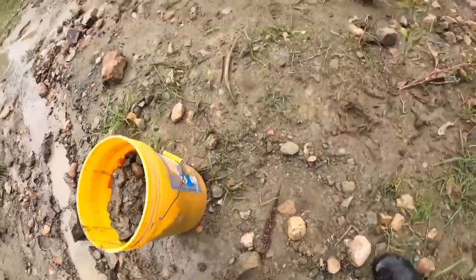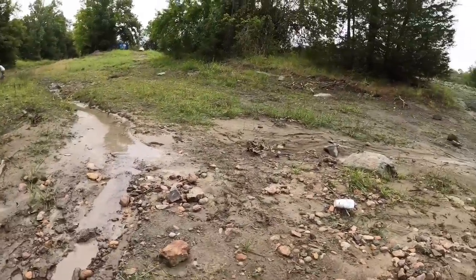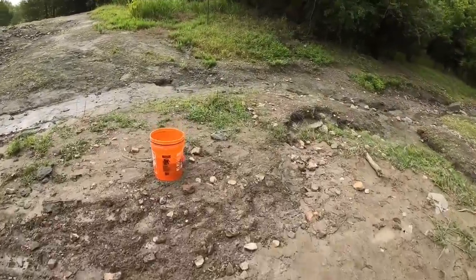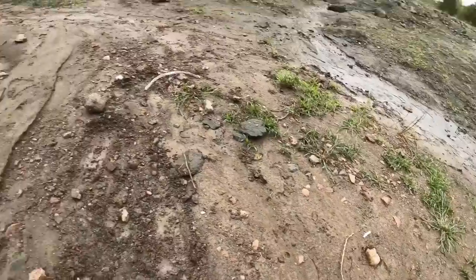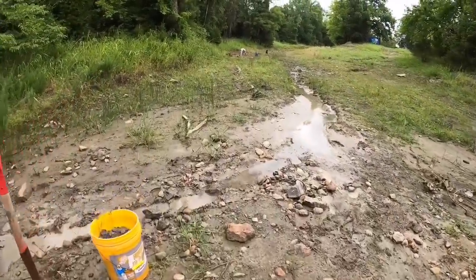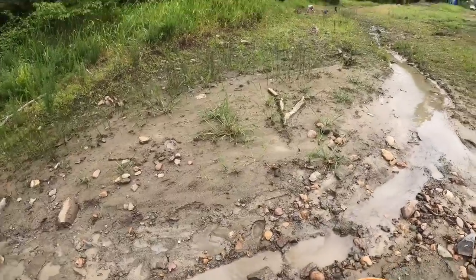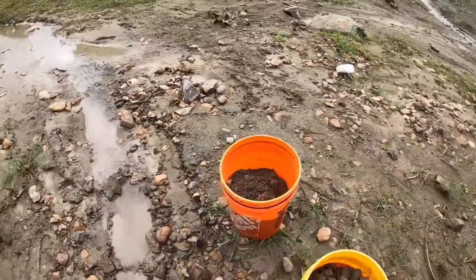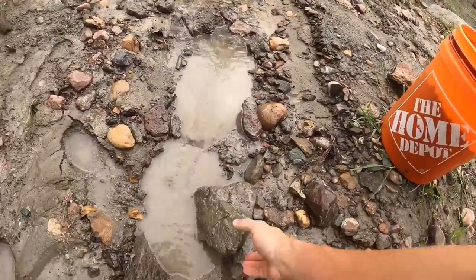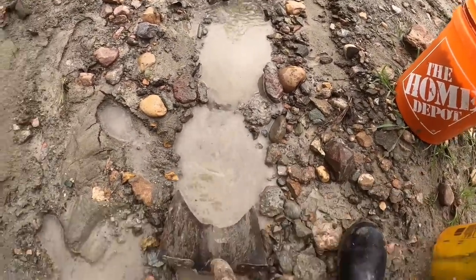Okay, that's full. Let's go and get that other bucket. Put some of that material in here. We'll get out of here. Go down to the pig pen, get a couple buckets. Yeah, it's just about half full. Go ahead and get these buckets filled up pretty good since it's the last day I'll be working.